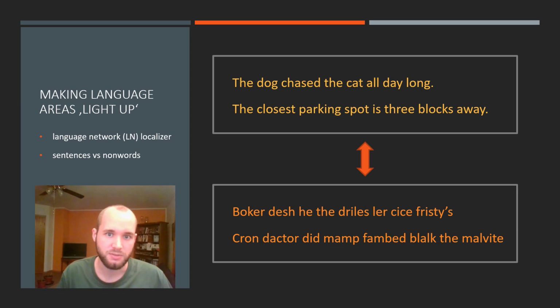And if we now subtract the activation from this control condition from the activation condition, we are left exactly with what we are interested in, namely all the areas actively involved in language comprehension. This is because, since the non-words do not carry any semantic information, we suppose that brain areas involved in deriving meaning from linguistic input are not being activated by them. In other words, we get rid of anything we are not interested in.